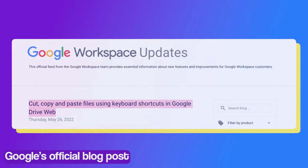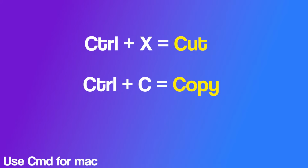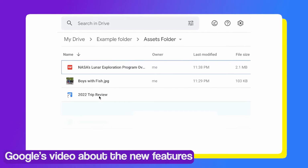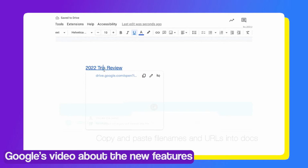when using the Chrome browser. It uses the same old commands: Ctrl-X for cut, Ctrl-C for copy, and Ctrl-V for paste. Whenever you copy a file, it will also capture its title and the link to the file, which makes it super easy to paste them in a document or even in an email.